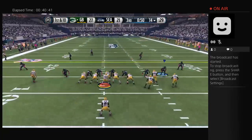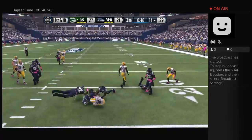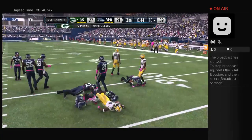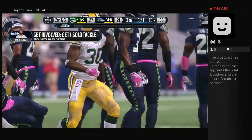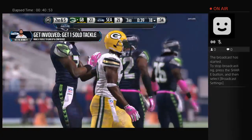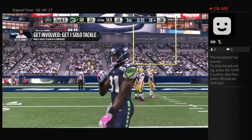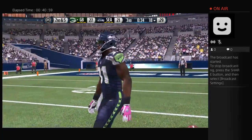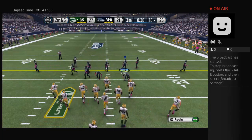The Packers come to the line with a bunch set, an open lane. Not able to get away from Chancellor. Power running. A lot of teams in this league don't even do it anymore. This team, they can power it up in there and pick up those tough yards. And it's now 2nd down and 5 after running it on 1st down.